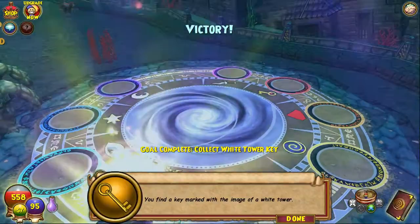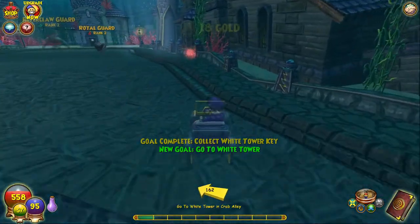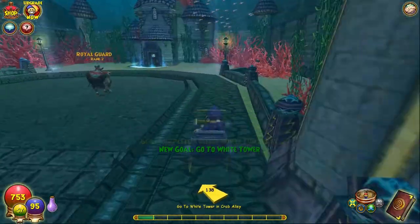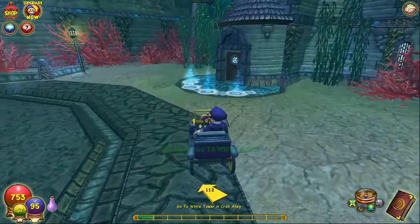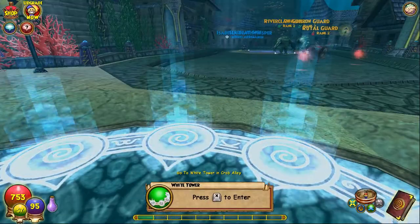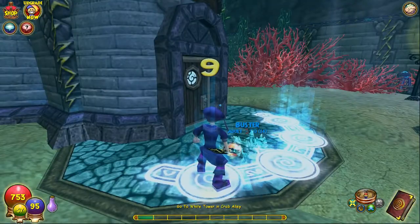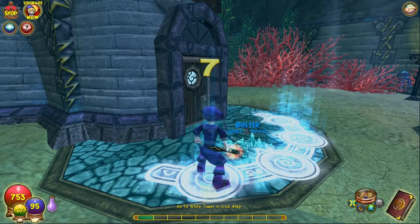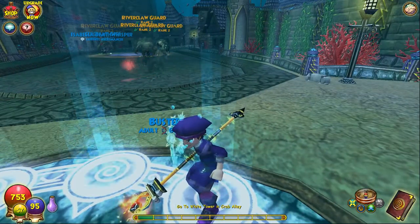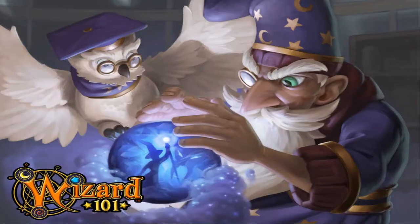You find a key marked with the image of a white tower. Okay, well, with that one or two battles done, we found a key with a white tower. So, time to battle. Looks like we can't request help, so we're just going in alone and hopefully winning. I'm kind of nervous because I don't know.